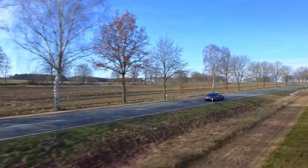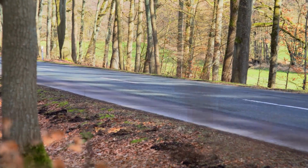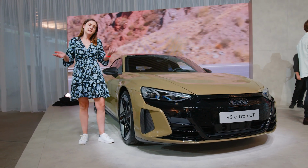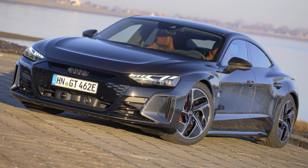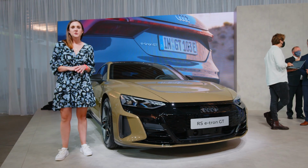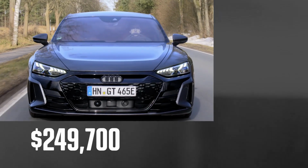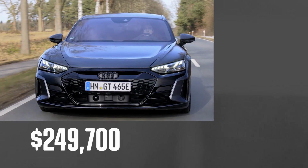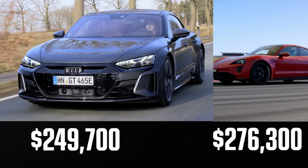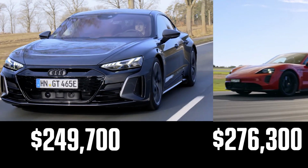So which one do you choose? Well, that's mostly going to come down to taste, and also whether you value performance or you value economy. The Audi's got a better driving range in the electric consumption, but isn't quite as high powered as the Porsche. It might also come down to price. The RS E-Tron GT costs $249,700 before on-road costs, whereas the Taycan costs $276,300 before on-road costs, which is around $300 drive away.